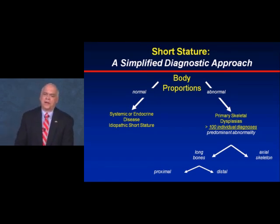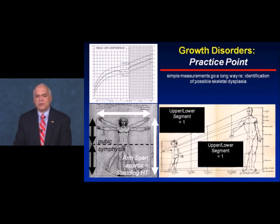You can look at whether the spine or axial skeleton is affected more so than the long bones, the bones of the arms and legs. And if long bones are affected more, is it their proximal segments or their distal segments? So fairly simple measurements can be helpful.